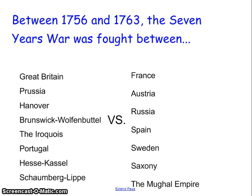So let's get started. First of all, there was a 7 years long war that was not shockingly called the 7 Years' War. And it was fought between all those countries on the left and all those countries on the right. For our purposes, here's what matters. Great Britain was basically fighting against everybody else. Yeah, Prussia and Portugal were there, but believe me, they weren't much help.